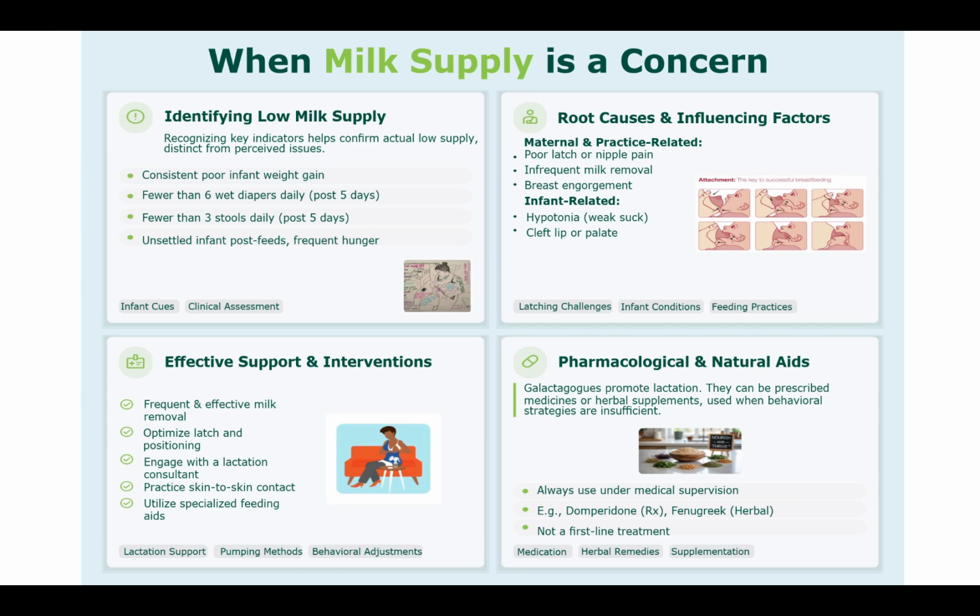Some medications known as galactogogues like domperidone may be prescribed cautiously. Herbal remedies such as blessed thistle and fenugreek are also used, though their scientific efficacy is not fully proven.